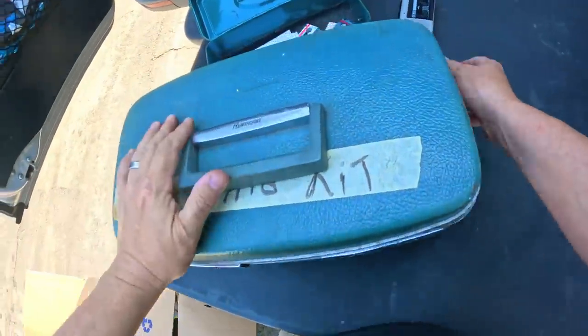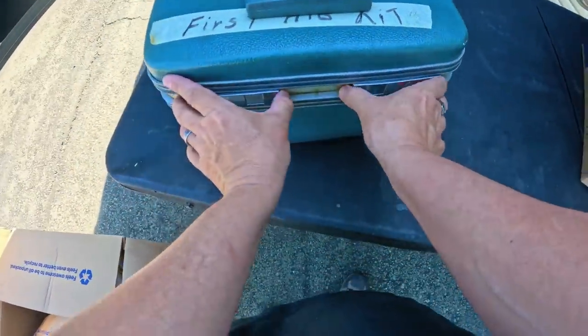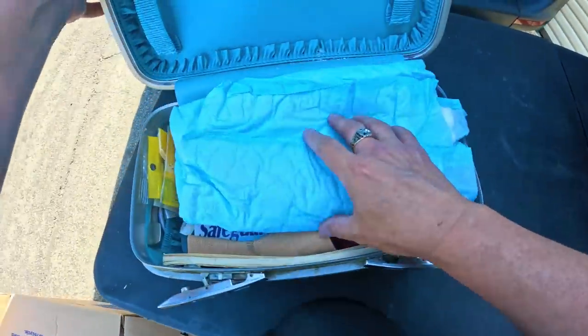The cassette player, this is going to limit the value. You could sell those though, those got some value. Usually they have a little decent value.